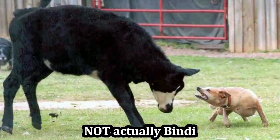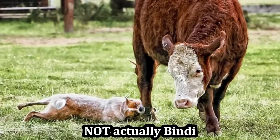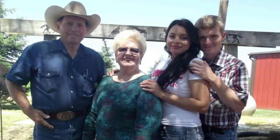She was too tough, in fact. If the cow ran her over and stepped on her, she would get up and just bite that cow. She was just a rough, tough dog, and she never seemed to get hurt. So anyway, that's where the name Bindi comes from. And my grandfather passed away a couple years ago, and so it's kind of a special name because it reminds me of him. Calling her Bindi reminds me of him.